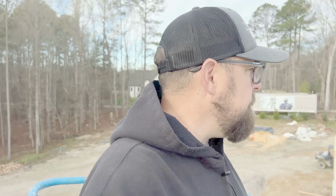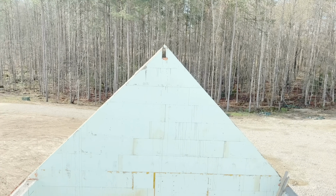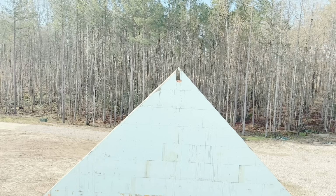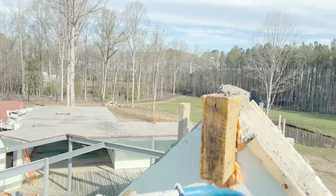But we're back out here, and we're just gonna continue getting done what we can get done. That one is cleared. Ta-da! That's it. Straight, solid gable. Little pocket for the lamb beams to go in and knock out that one.